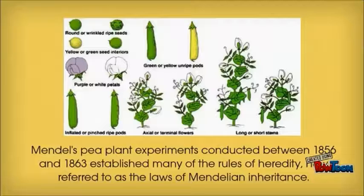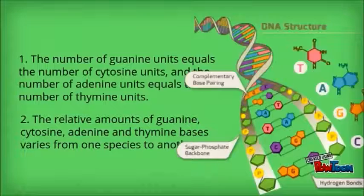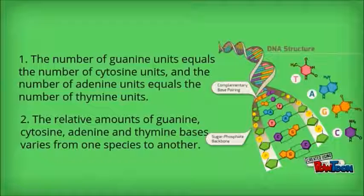Chargaff discovered two rules that helped lead to the discovery of the double helix structure of DNA. The number of guanine units equals the number of cytosine units, and the number of adenine units equals the number of thymine units. The relative amounts of guanine, cytosine, adenine and thymine bases vary from one species to another.